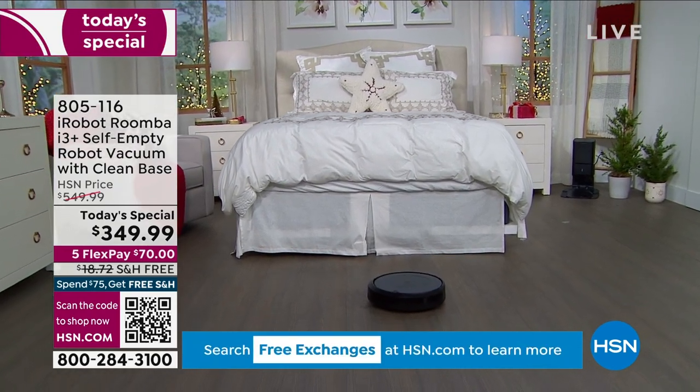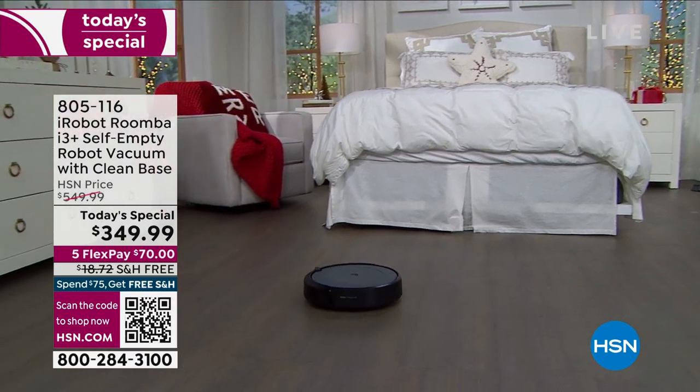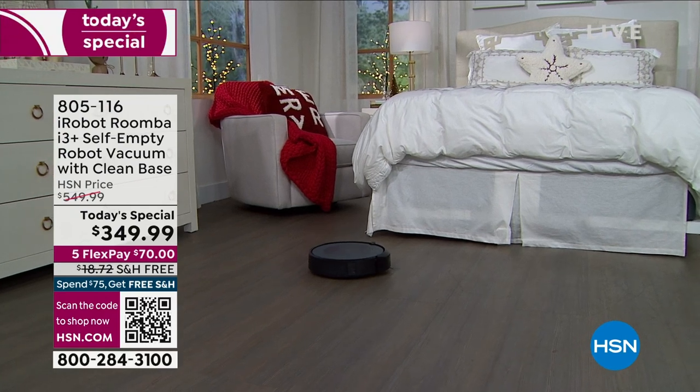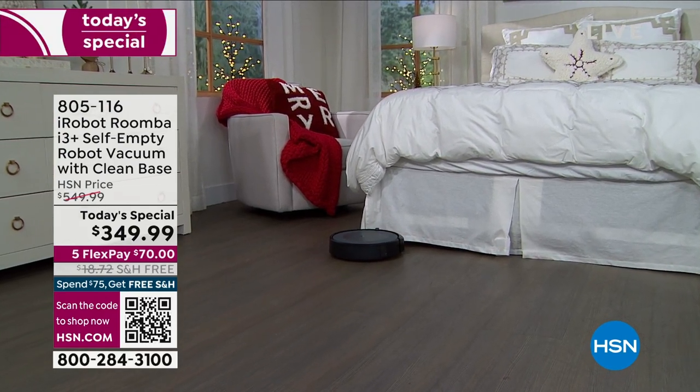And I just think too, for a lot of people, maybe you are confined to a wheelchair, or you can't get up and can't vacuum the floor and you have to wait to have somebody come and do it for you. I love the idea of the freedom of this, right?